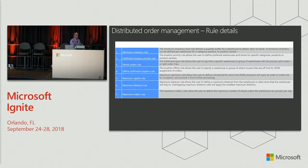You can actually take a location offline if for any reason you're not ready to use that location for fulfillment purposes. You can actually suggest, for example, do you want a partial order? Do you want the order to be split? Different kinds of rules can be set up based on your business needs, and the distributed order management solver will take into account all of these in order to fulfill it.